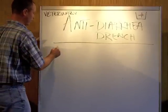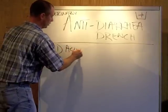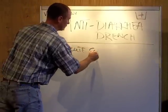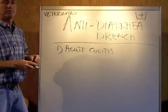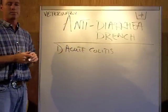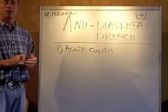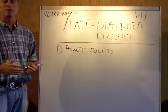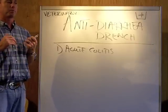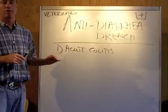So the most obvious case that you're going to see is the acute colitis. This is a horse that is presented with pipe stream diarrhea, 104 temperature, brick red mucous membrane, suffering from all the effects of endotoxemia, dehydration, septic shock, and this horse is in trouble.